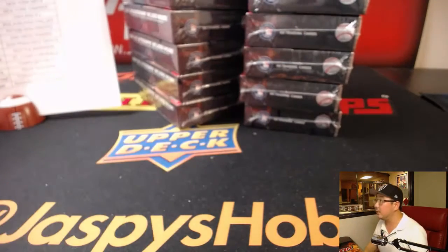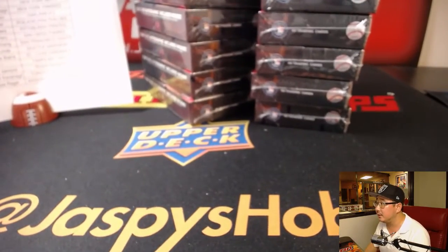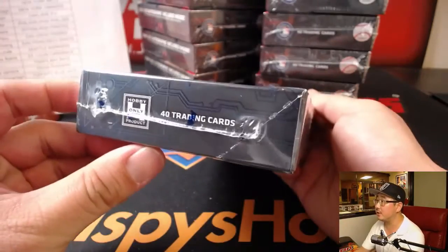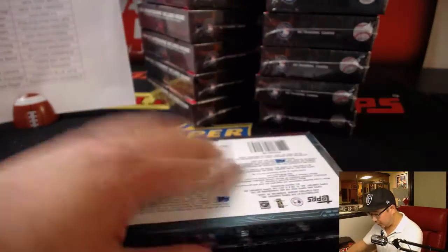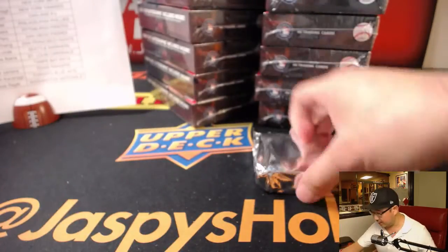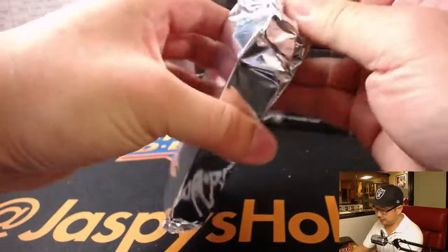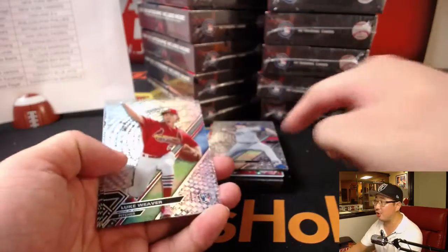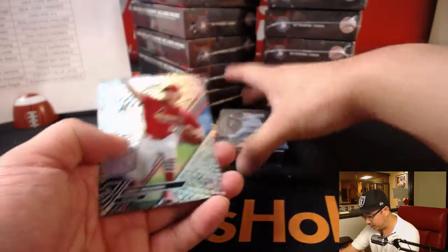Empty box, and here it is. We've got six and six on either side. All right, there we go. Good luck, boys and girls. Obviously, we've been having a lot of fun with Bowman High Tech with the prospects and everything. Now we can get some of the current players as well, and Hall of Famers, too. All right, got a redemption in here already. Generally, the redemptions mean there'll be an extra autograph in here, so instead of two, we might see three.